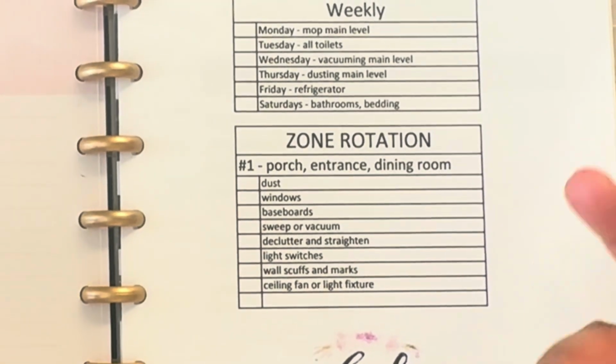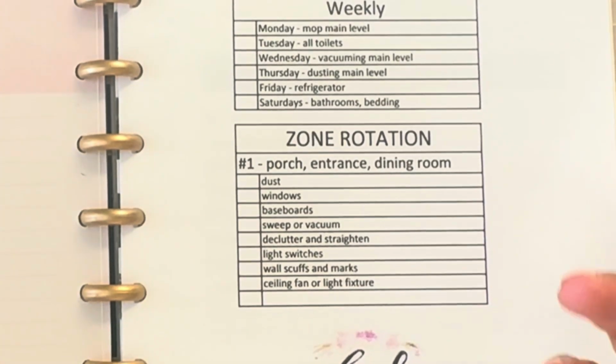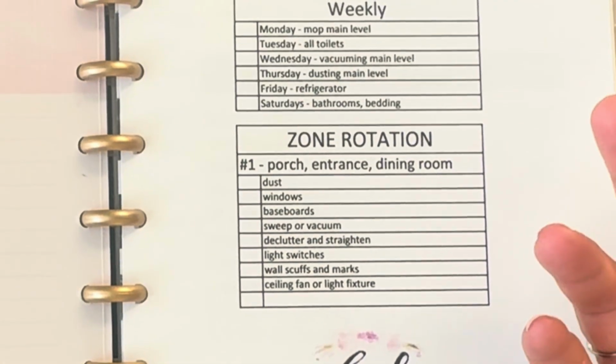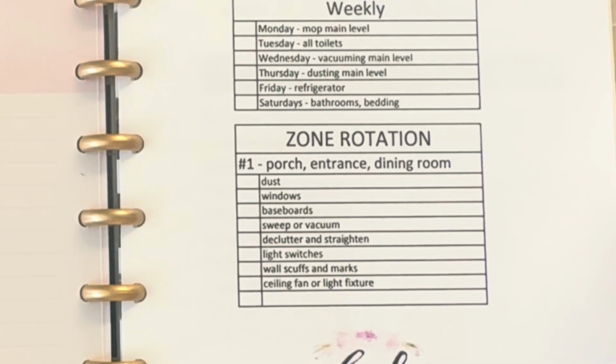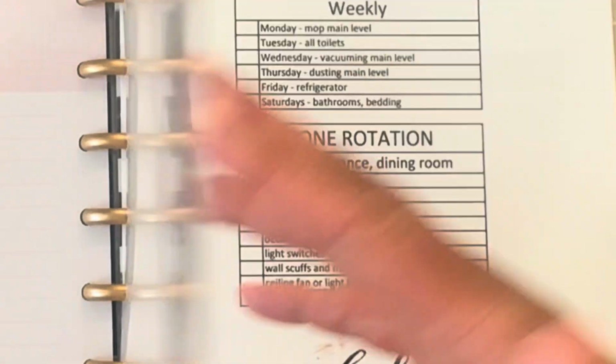Dusting, doing the windows, doing the baseboards, sweeping or vacuuming, decluttering or straightening, light switches, wall scuffs and marks, ceiling fans or light fixtures. These are things that if your life is anything like mine, you may not even get to, like the light switches and wall scuffs, every single week. But if you just focus on hitting those areas in a particular zone, it makes it a little bit more manageable, if that makes sense. So anyway, that is the cleaning portion of my planner.